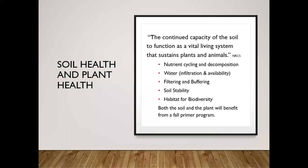And this comes through soil stability. As we build soil structure, as we build housing and homes for that microbial community, not only do we build soil structure, but we build filtering and buffering, we build water holding capability, and we build nutrient cycling and decomposition. And that's the key: we're building habitat for biodiversity. We so often ask, what does that microbial community need? It needs all of these things, and everything we can do right now is going to enhance the stability of our soil and build that for next year's crop. So both the plant and the soil will benefit from what we call the Fall Primer Program, and that is why it is so critically important to get started now.